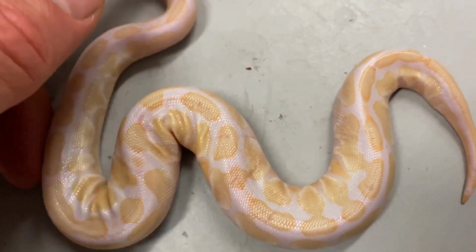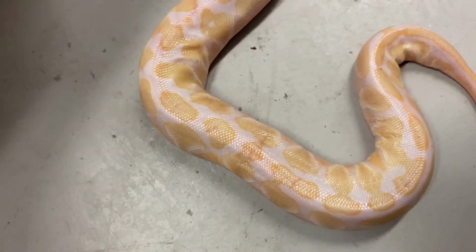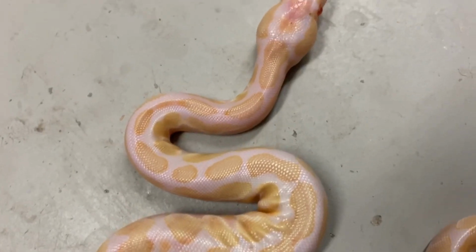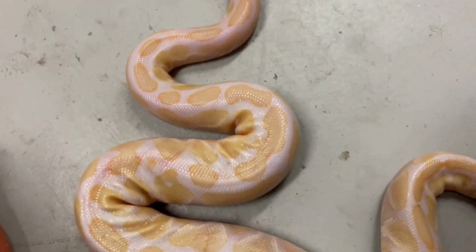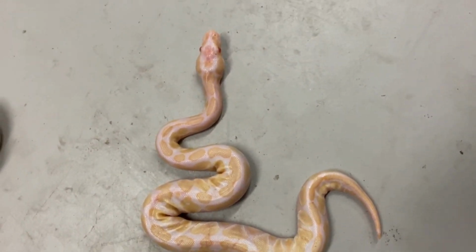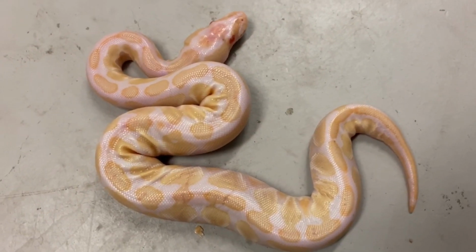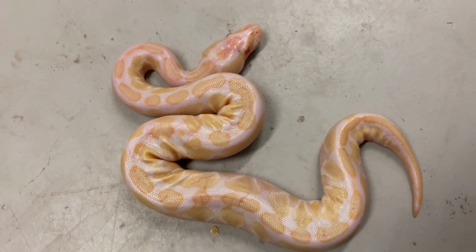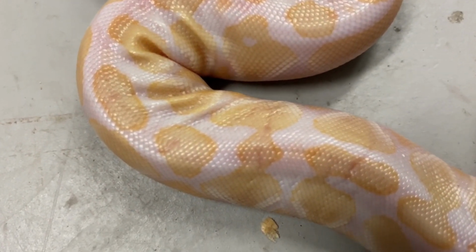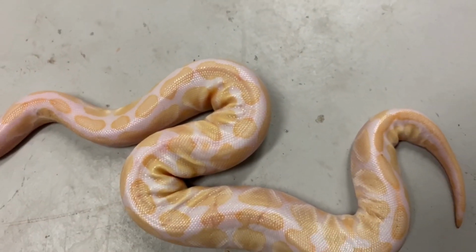This one's really nice. It's light, but it's got some really interesting highlights and contrast here, even though it's really light yellow. I'm wondering if this is orange dream, or if it's just lesser. This looks like lesser albino, but there could be some orange dream in here. I don't know, but it's so light. Lesser lightens things up, so it's going to be really hard to tell. Once again, we zoom here, we see some definite outlining, which I'm thinking maybe that's the orange dream shining through.